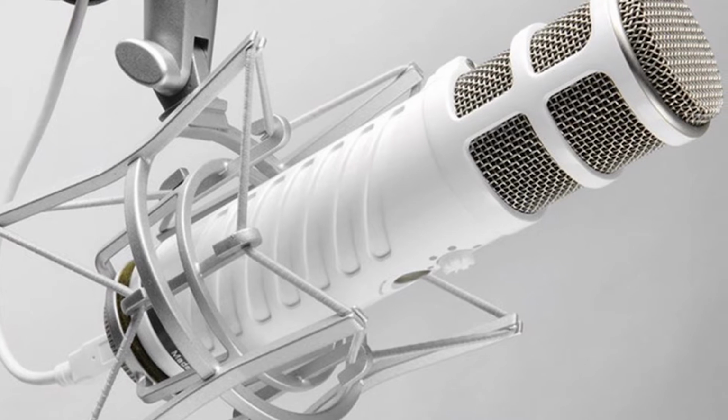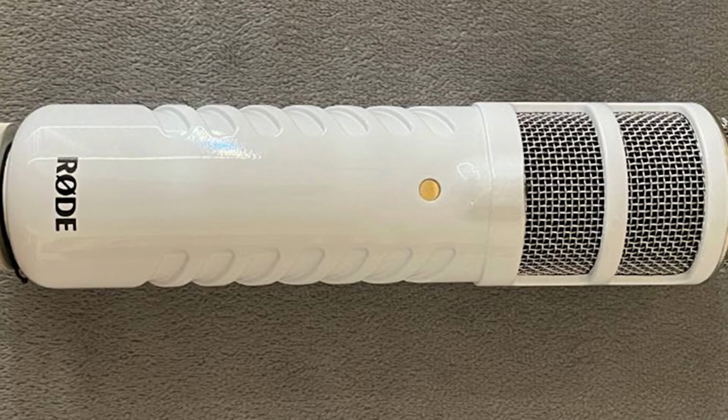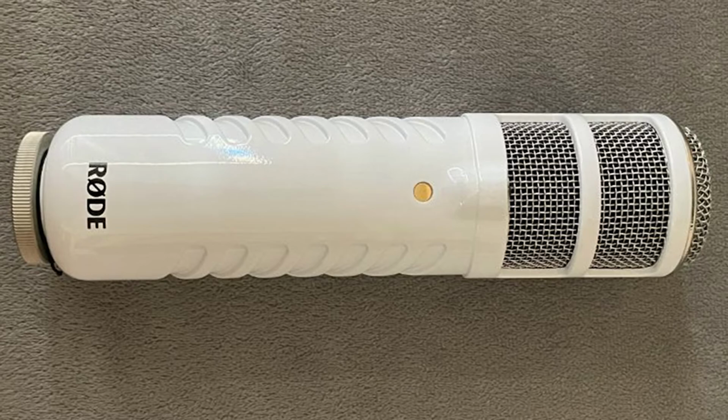Most of these microphones require you to speak toward the front. However, the Podcaster requires you to speak through the top of the microphone. The result is a mic that's very focused on picking up sound from one direction.